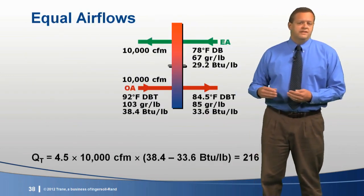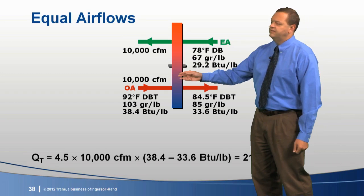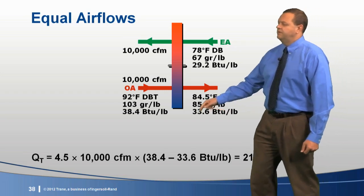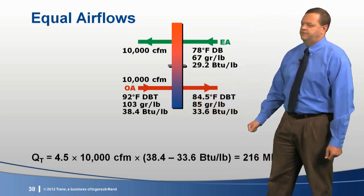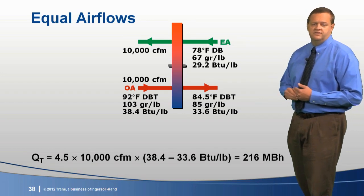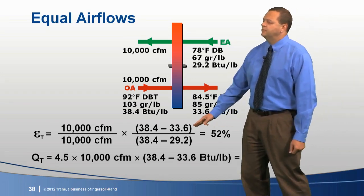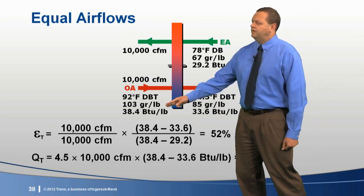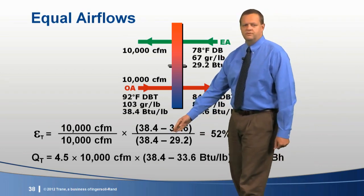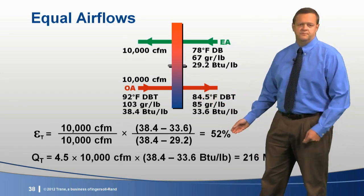So let's look at an example, starting with equal airflows through each side of the device. At this condition, this example total energy recovery device lowers the dry bulb temperature and humidity ratio of the outdoor airstream, reducing the enthalpy from 38.4 to 33.6 BTUs per pound. This equates to 216 MBH of energy transferred from the outdoor air to the exhaust airstream. So to calculate total effectiveness, we divide this supply side enthalpy reduction by the difference in the entering outdoor enthalpy and the entering exhaust air enthalpy, 38.4 minus 29.2. The result is, at these balanced airflows, the total effectiveness of this device is 52%.